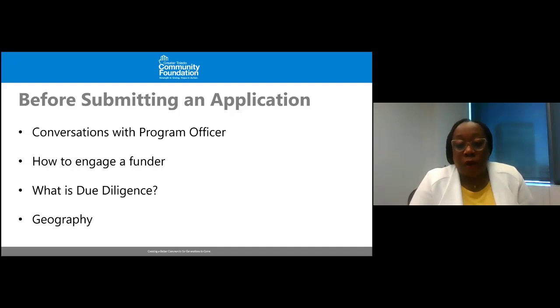Can you complete a grant application for multiple funds at the foundation? I'm going to tell you the answer is yes. If there are multiple funds here and you've submitted an application, you may have the same program officer, you may have a different program officer, but you can definitely apply for more than one grant that is being held here at the foundation. But keep in mind that every fund is going to have a different priority. And you definitely want to be specific to what that fund is asking for.